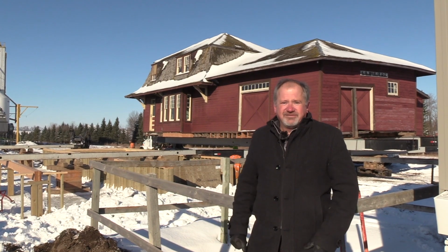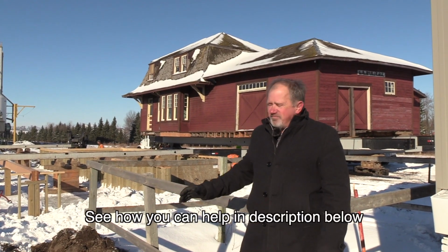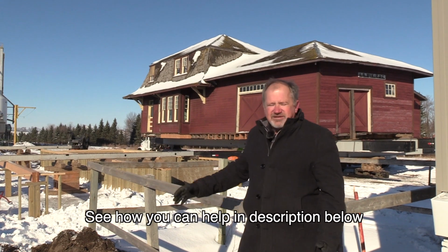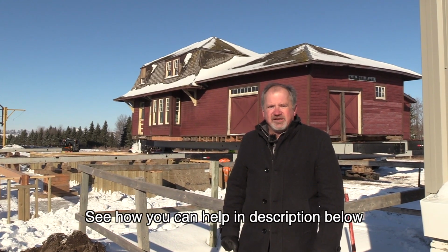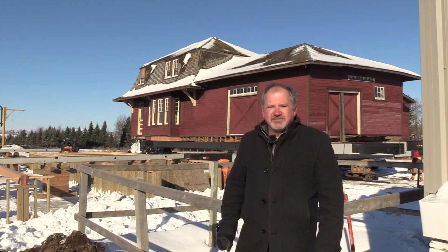So fundraising is going to be a big part of how we dress it up and go forward. We'll do it in a few stages. The roof is going to be the first structure that we've got to look after.